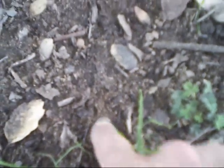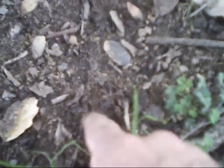Okay, folks, I was going over this area. You can see it just sticking out practically on top of the ground. It's a dime. Not real old, but you can see it just barely covered under the surface. Okay, pretty cool.